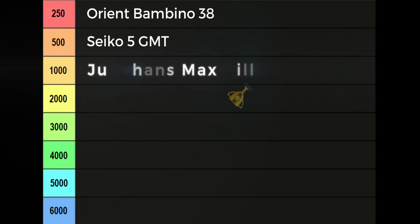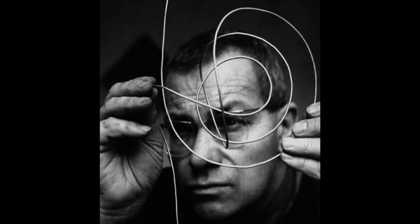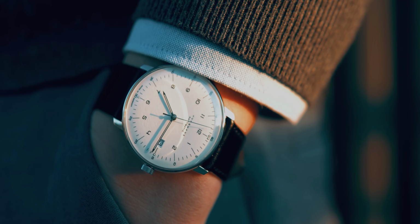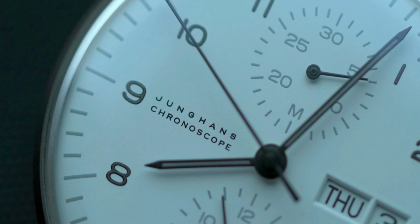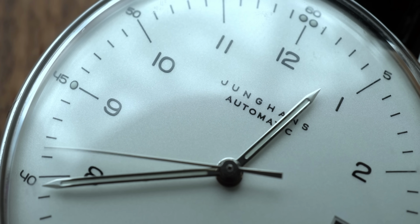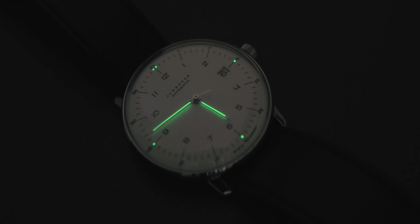For $1,000, the winner of the Wristy Awards is the Junghans Max Bill Automatic. It's hard to think of a watch that more defines a genre than the Max Bill. Designed by a legend from the original 1920s Bauhaus school. With the Max Bill Auto, you get into an ETA-based mechanical three-hander, and whether you choose steel or PVD, date or no date, you have a watch that represents the design language that informs so much of what's still around us today, from architecture to cars, from electronics to furniture. The ethos of form follows function makes this watch timeless.